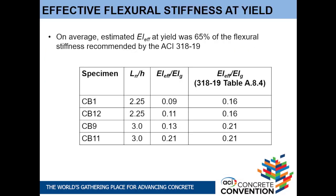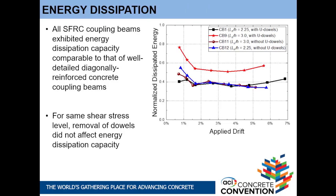In terms of effective stiffness at first yield that you can use for an elastic analysis, well, we don't have diagonal reinforcement here, so our effective stiffness are about 2/3 on average of the effective stiffness recommended in Appendix A of the ACI code. Energy dissipation is similar to that of well-detailed diagonal reinforced coupling beams. Whether you had dowels or not, it didn't matter.